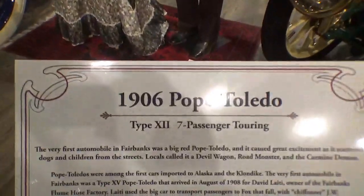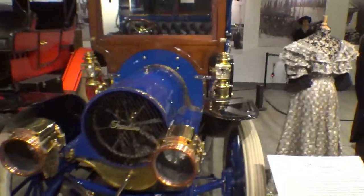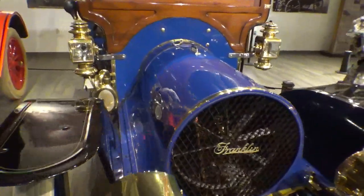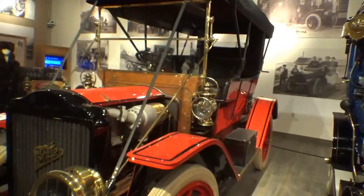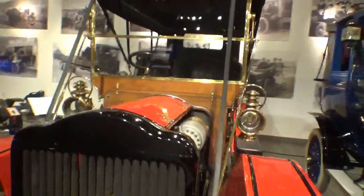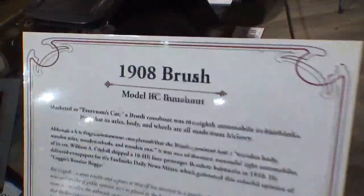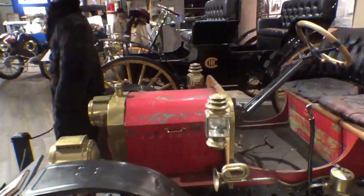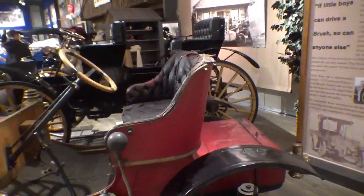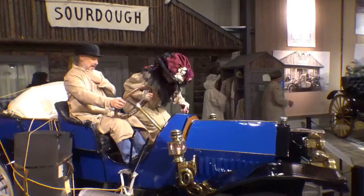Here's what that is. '07 Franklin. Oh, that's unusual. It's like a barrel hood. '07 White Steamer. Another steam engine. Here's another one that hasn't been restored. Still kept in fairly good shape though.